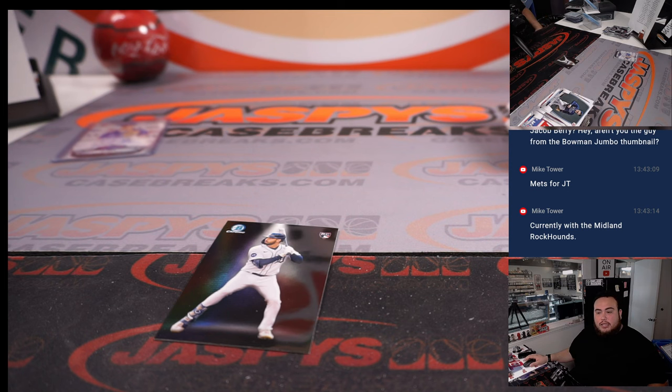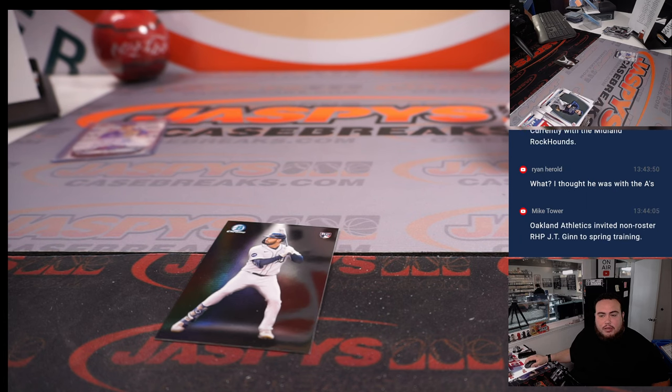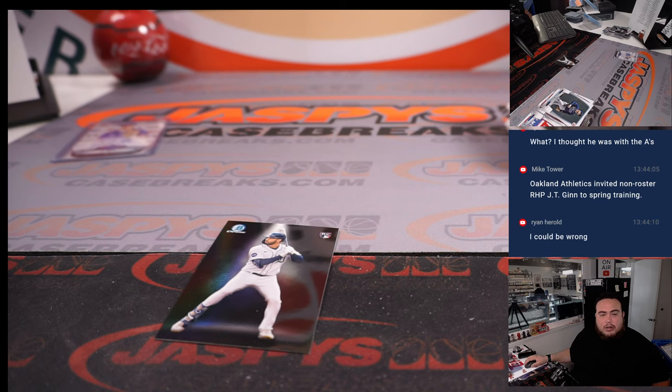Yeah, I guess JT Ginn is not part of this set per se. And wait, no. Hold on. Why isn't he popping up here? Do they not have this dude here? Oh, they don't actually have those Bowman Factory. Let me see. Hold on.